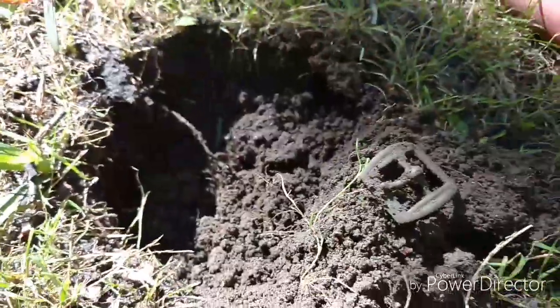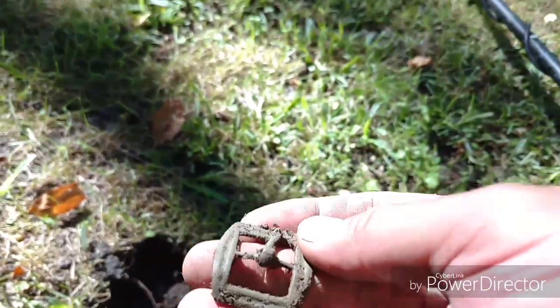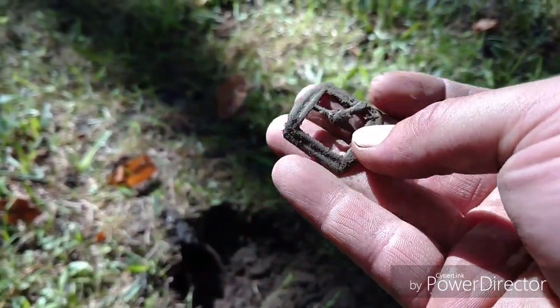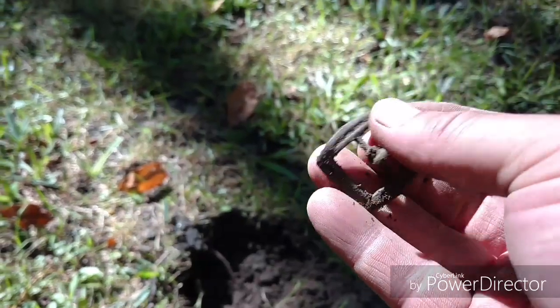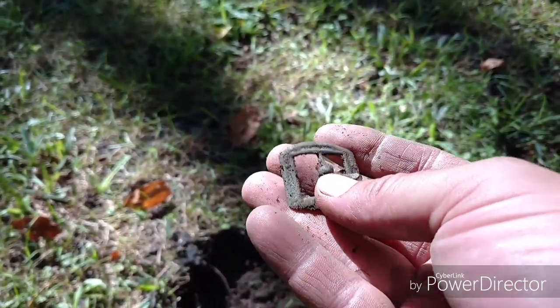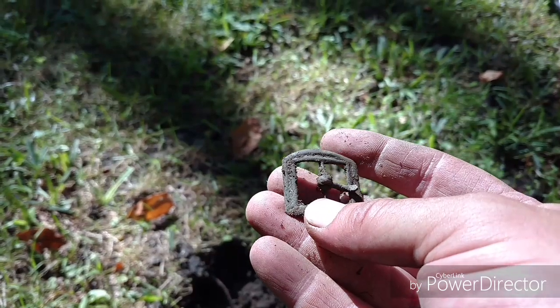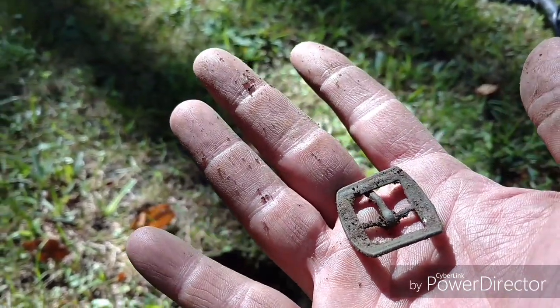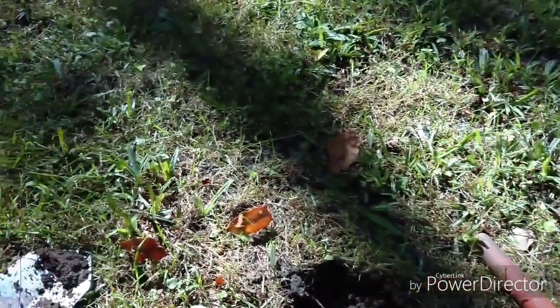I got on a signal and just picked this little buckle up. It looks kind of old, so we'll take that for today. I don't have a lot of time, and I'm going to combine this video with the one from yesterday, so you'll see the 2 permissions, actually 3 permissions that I had. But all right, we're going to keep going and see what else we find.